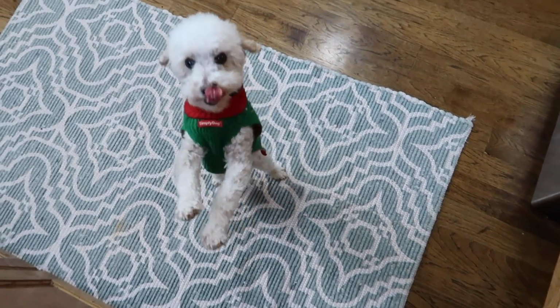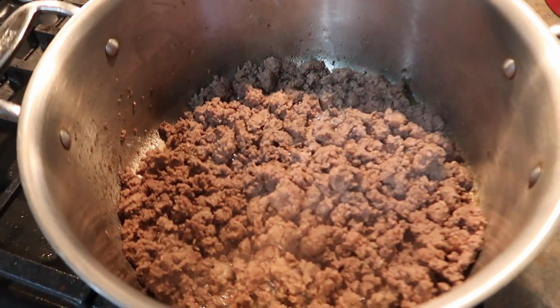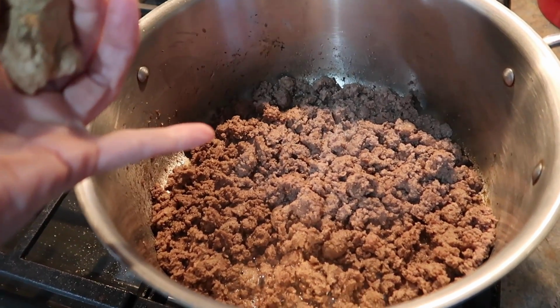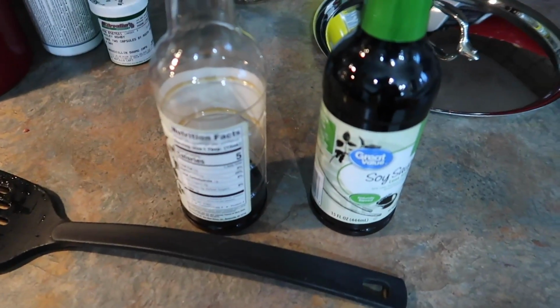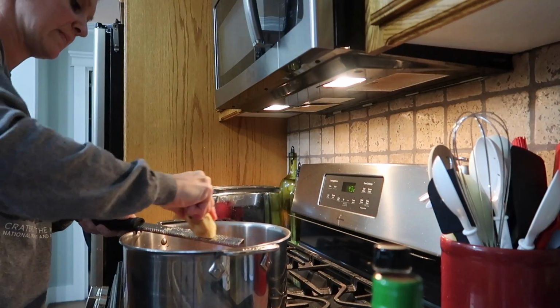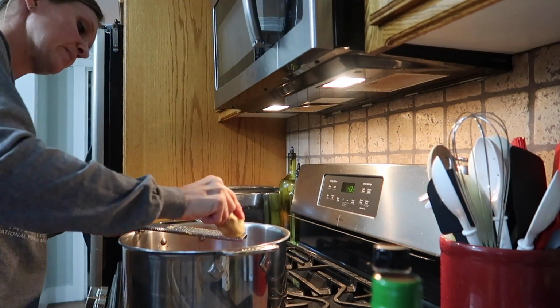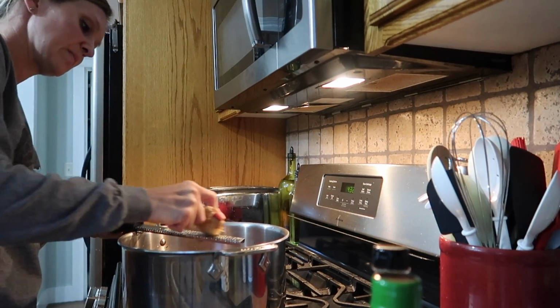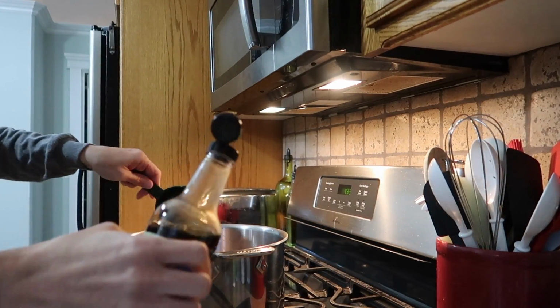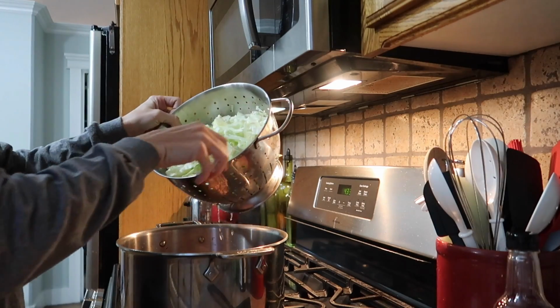My meat's about done, so I'm gonna grate some fresh ginger and add my soy sauce and add my cabbage in here to cook down. Oh look, it's me grating ginger. You guys need to go get yourself a microplane. It's one of my favorite kitchen tools, seriously. Got some soy sauce. Apparently, I've been using soy sauce a lot lately. I should probably buy the bigger container from Sam's Club or something.